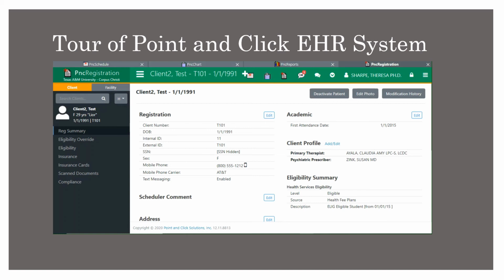I think the other consideration too is the population that a particular clinic or facility serves. So in our case, we are serving university students exclusively, and so some of the features of Point and Click, in terms of text message notifications, being able to do check-in from a laptop or a tablet or a mobile device. Most of our students have access to this technology, so that they've been able to participate in telemental health. They have a webcam, but certainly not all.